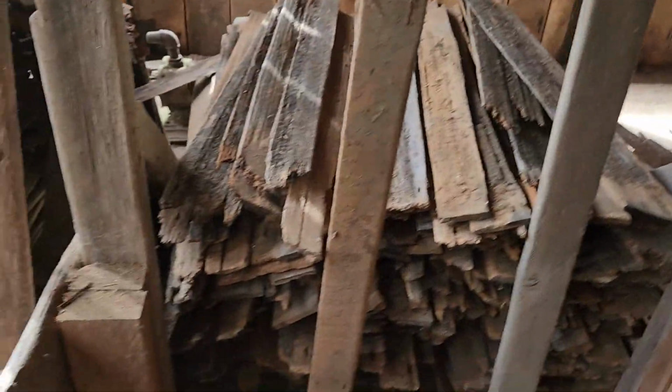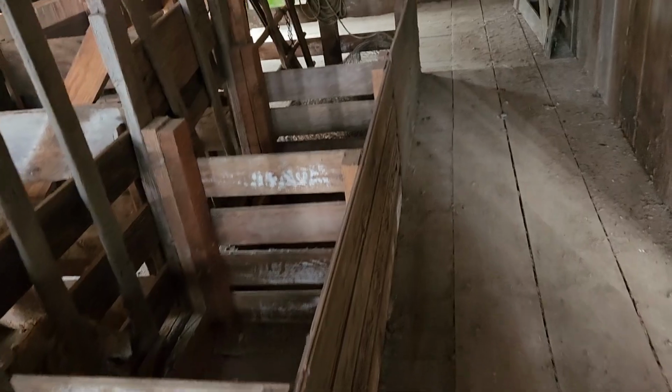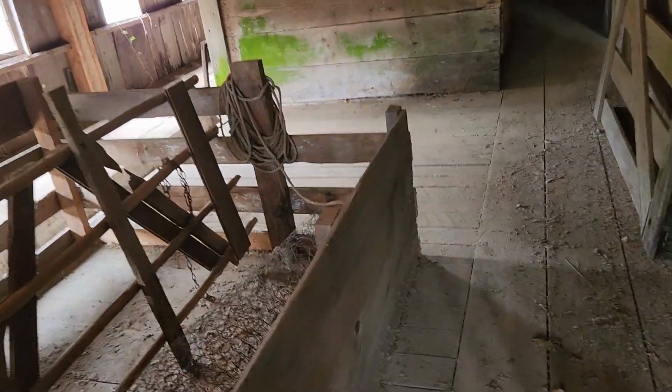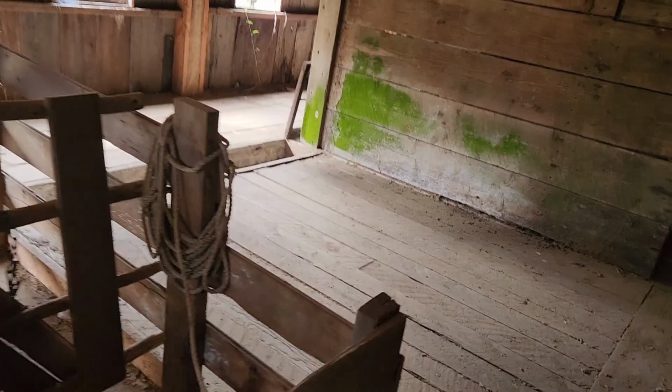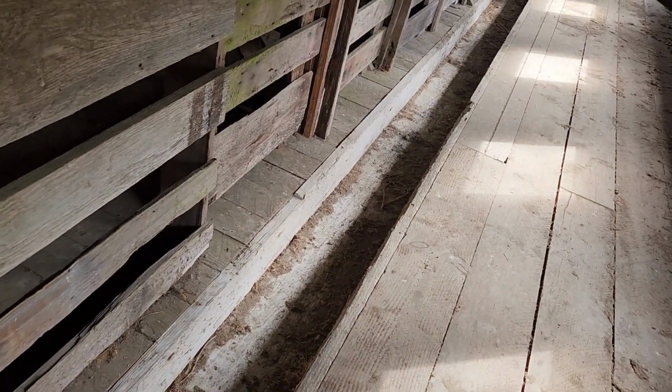They had to do a lot of reconstruction. They saved it. It'll be here for another 100 years. Now this barn's unique, especially for this area. You don't see very many barns anymore that have a wooden gutter.